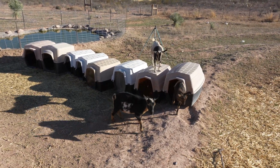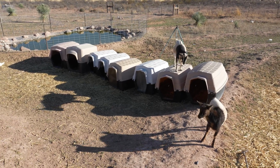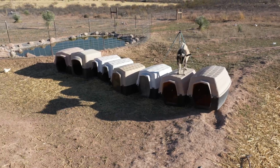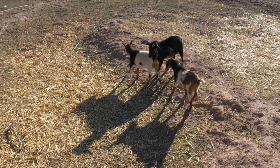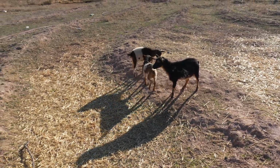They're crazy. Everybody's hungry right now. It's 4 o'clock in the afternoon and everybody is just like, give me food. We have all these dog huts out here because when we had all the goats, they hate water, and during the monsoons they needed something to go into. So that's why we have all the dog huts. What are you girls doing? They're absolutely going crazy right now.